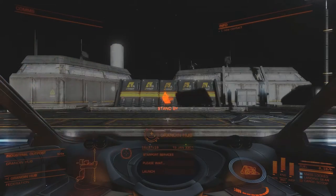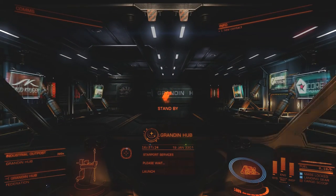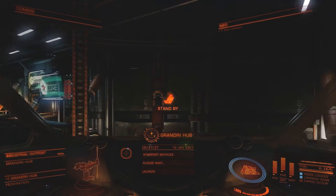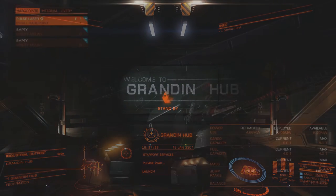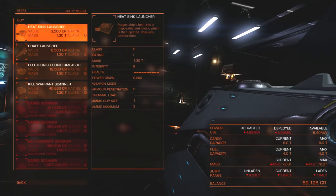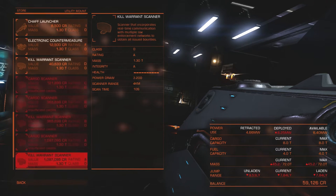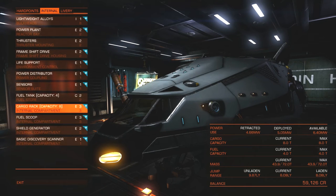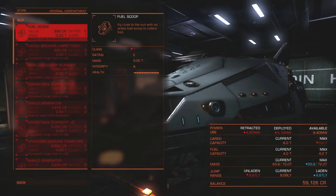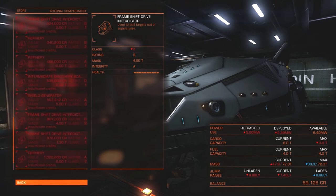Let's check outfitting around here. Don't have too much hope that they've got good stuff here. Just an industrial outpost. Still don't have any use for these utility mounts. Anything interesting this time? Kill worn scanner, electric countermeasure, cargo scanner. Nothing. Nothing I want. Are there better cargo racks somewhere? Maybe 16? Oh, these are not things that I need.